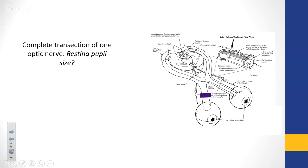Okay, so back to this. What would happen if you completely transected one of the optic nerves? What would the pupils do? Just shout it out. Would they dilate, or would they be at rest? At rest. Okay, so why would it be dilated at rest? Because it's not getting any light, nothing is going to the brain. But what about the other eye? The other eye's normal. And this eye is dilated. So what happens?